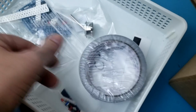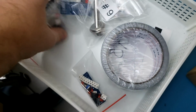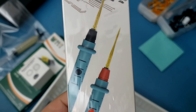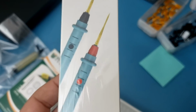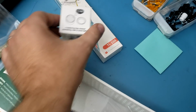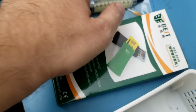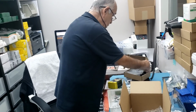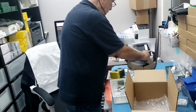And all of these items are going inside the box. Aluminum tape, the nozzles, practice boards, SMD and through-hole practice boards, ultrafine multimeter probes, and these probes are amazing. They are the same ones I use. We have the tip cleaner, screwdriver set, the Flux, the 10-watt UV lamp, and we have the microscope light. This is the man, my dad, behind the scenes, shipping your packages.